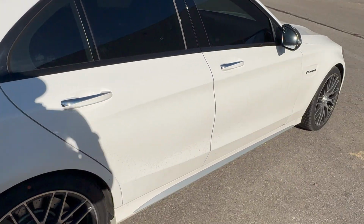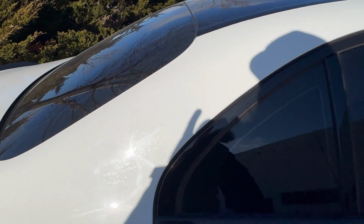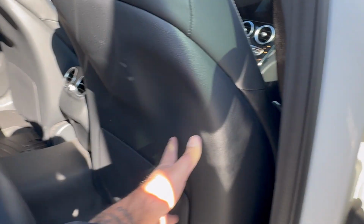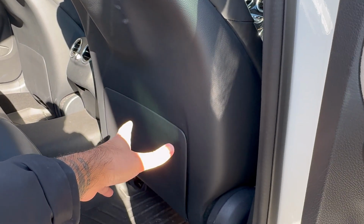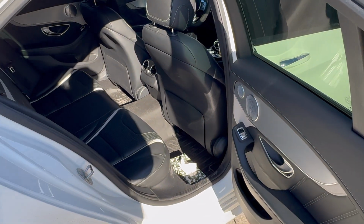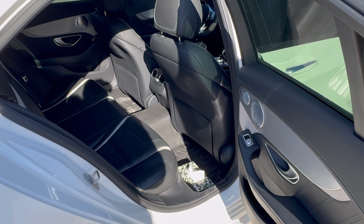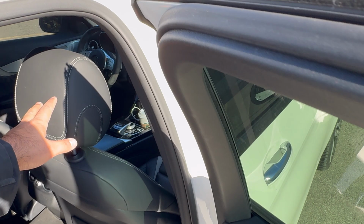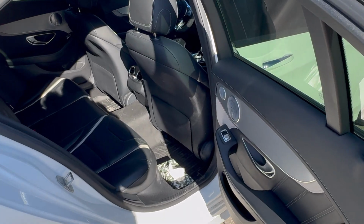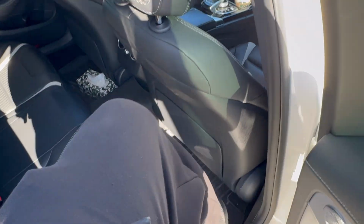The second thing that I really don't like about this car is actually the back seats. The curve that they have in the back seats of the C63, while they can accommodate passengers for a little while, especially with the seat reclined at back, they're not the most practical when it comes to the leg space of the C63. So I'll try to show you guys that. And hey, it's a 4-door, it still does a good job.